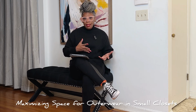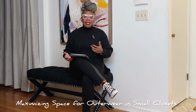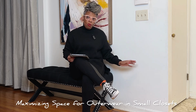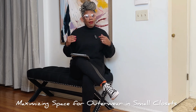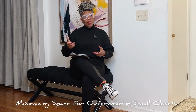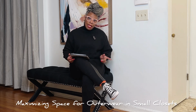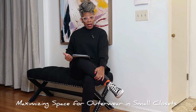You may want to take those and move those to another closet that's not where you typically access your outerwear. My outerwear is at the front of the house, right as you come in, right before we leave, and right as we come home. That way we can get to them very easily. And everything in these closets are things that are favorites and things that we actually wear.